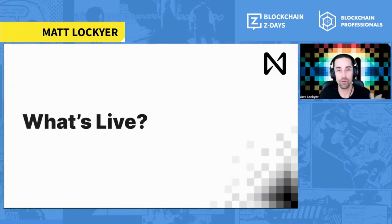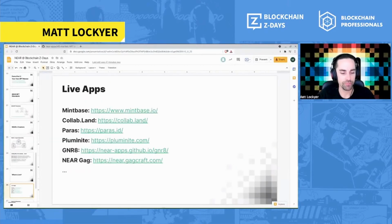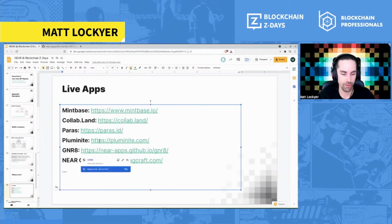So finally, let's just quickly go through what's live. We've got Mintbase, we've got Collabland, we've got Paras, I mentioned those in the community overview. We've got Pluminite, which is basically, I'm going to have to click out to some of these. Pluminite is, how do I do this really quickly?